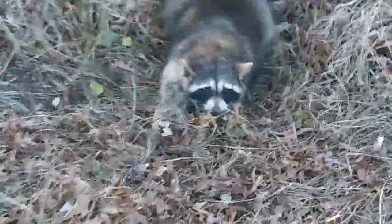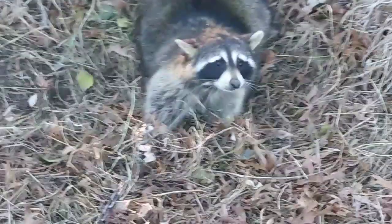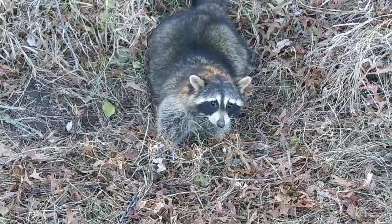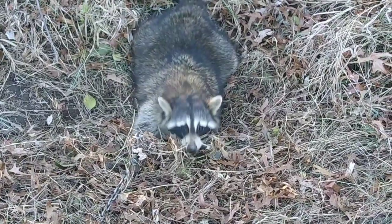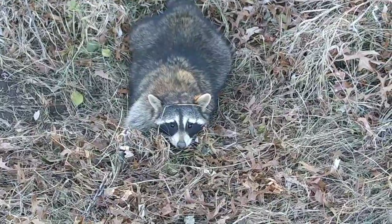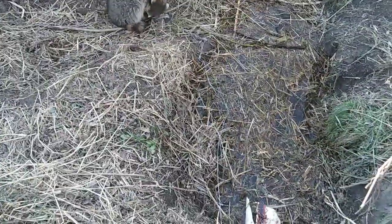I mean, I'll show you a little closer up. Good size, big coon. Big enough, we'll go ahead and take it home. I'm letting most of them go now though, but this one we'll take. Anyways, on to the next one.